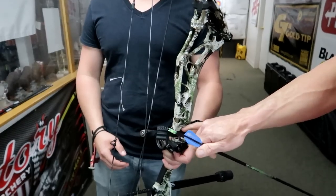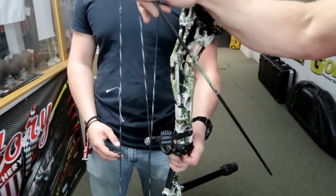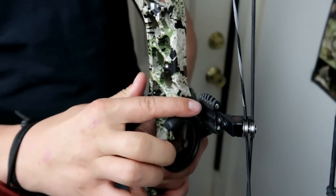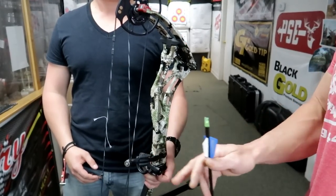Something they've had around for a long time that they also invented was the flex guard. The purpose of the flex guard is that when you draw, this flexes in and out. Once again, it takes cam lean out of the shot, but also takes flex out of the riser. All bows have X amount of flex in the riser. This is also just an elimination of that.